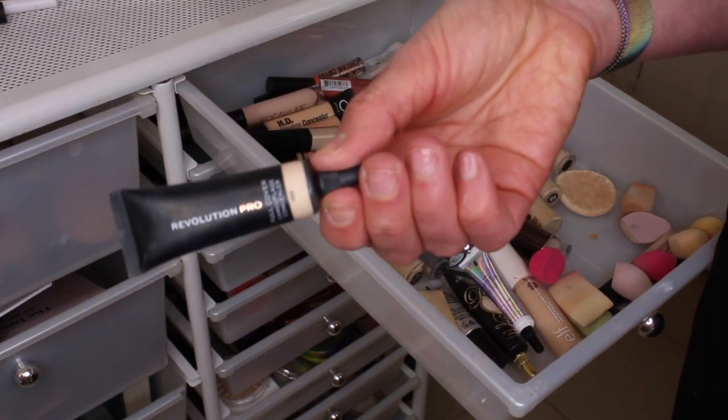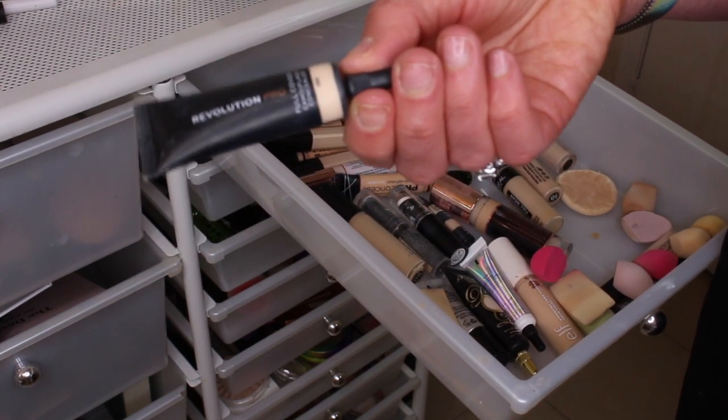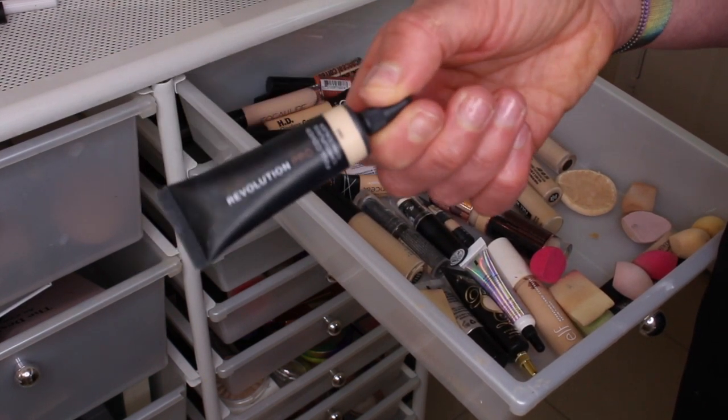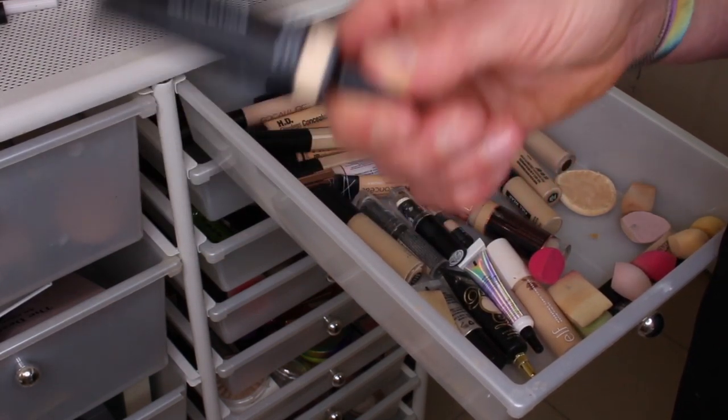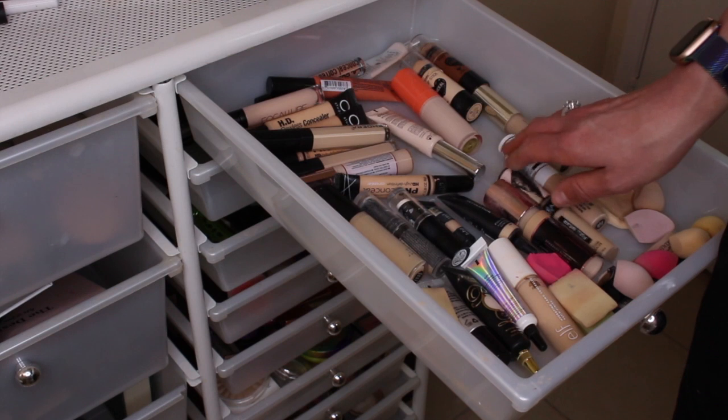I loved it in my review, loved it. But it still has this kind of creamy consistency that tends to grease even when you set it. So I have to again play with it and decide.